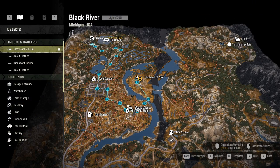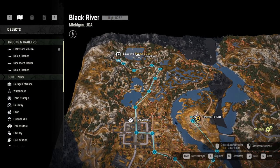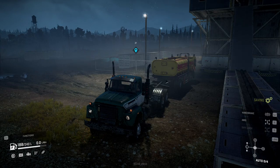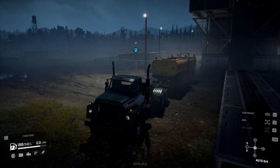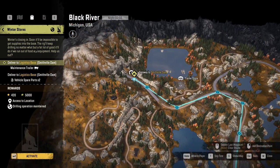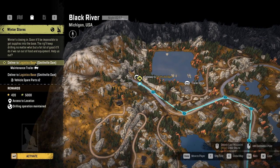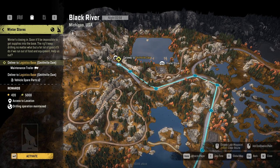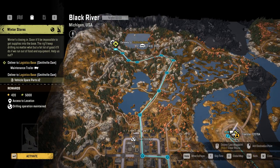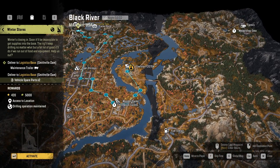Now, today we're going to be continuing where we left off last time. We are just going to be delivering this service trailer to Smithville Dam. I think that's part of Winter Stores, which is part of the quest line that we are now starting to make some progress on. And I'm not exactly sure where we're getting the vehicle spare parts, but we'll just see.